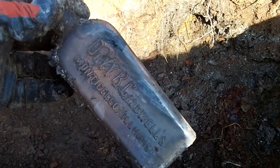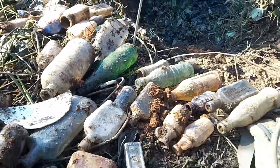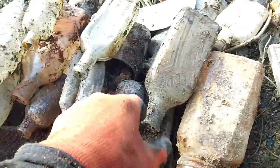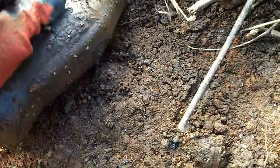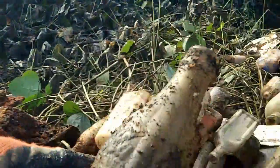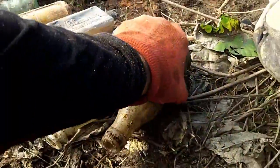That's the older style Dr. Caldwell's. Dr. W.B. Caldwell. Nice. Came right out, I started digging down. Beauty. Yeah. Nice, nice, nice. Keepers, not so much. Another Coca-Cola. And, you know, I've been finding a lot more slickers, but what is this gonna be? $19.15? Beautiful. Yep. $19.15. I don't see any cracks, do you? From Concord. Nice. That's a keeper. That is a keeper. Beautiful.